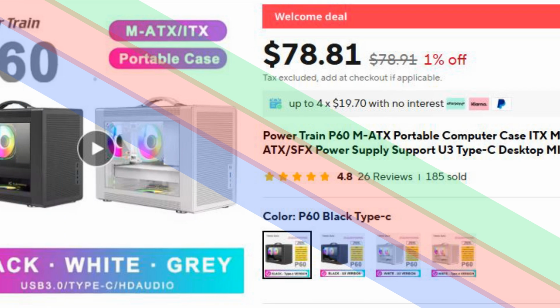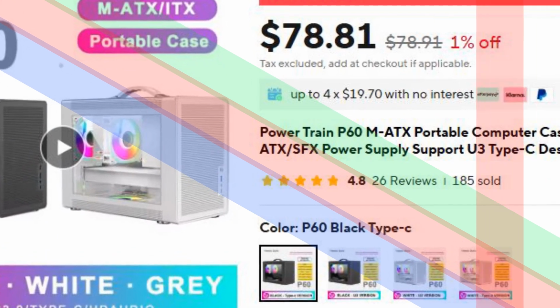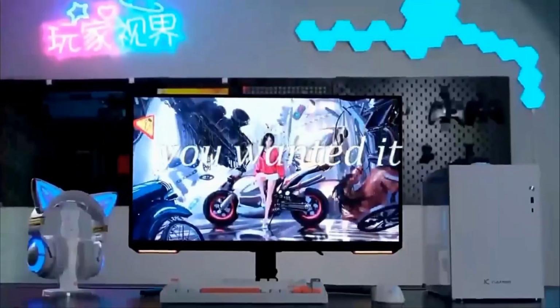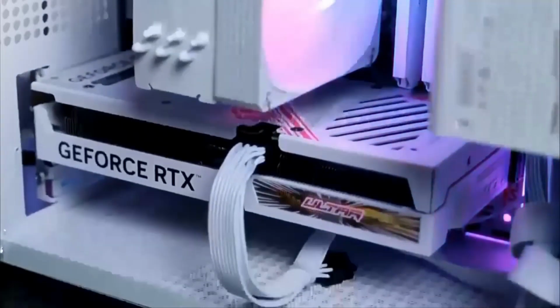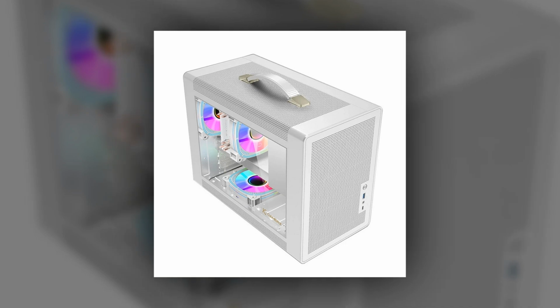Number 4, Jonsbo P60 Compact Computer Case. The Jonsbo P60 is a versatile computer case, ideal for gaming and workstation setups. It supports both ATX and SFX power supplies, offering flexibility for different builds. With room for 120mm fans, it ensures efficient cooling.